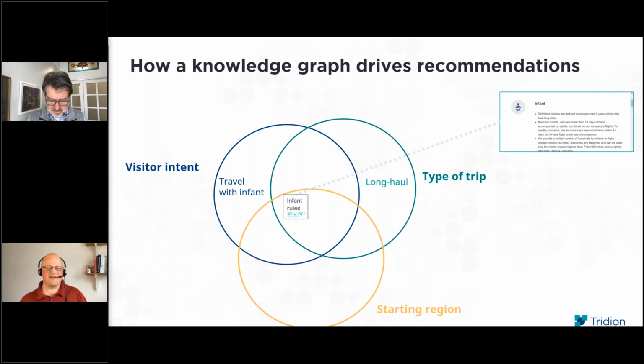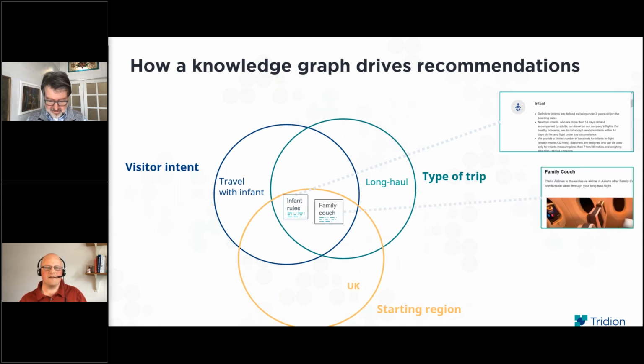It actually said originally UK on the starting region. I'm not seeing that, but take it as read that the starting region was the UK indeed, because that's where I'm coming from. So now we've got this page tagged up with its relevant information in the knowledge graph. So what can we do with this then? How do we make this connection to this other page, the family couch that I could have bought, where an opportunity was missed? Well, simply to say that the family couch also matches all those criteria there.